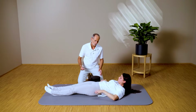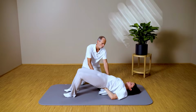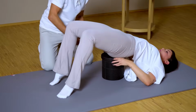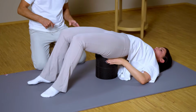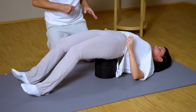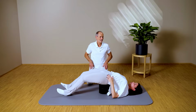Then lift your pelvis up. And gently slide the brick underneath your sacrum for added support and stability. Yeah? We set it a bit too high, didn't we? Okay. Now go ahead and stretch your legs out. Really stretch them out fully. Very good. Then you'll start to feel how it begins to pull. And where does it pull? In the groins? Into the joints.